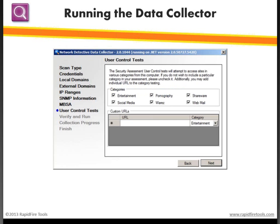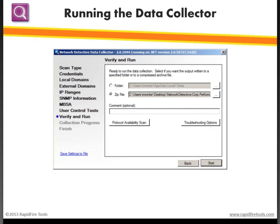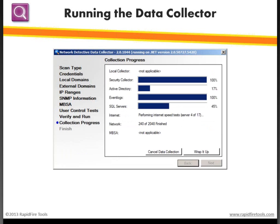Then you can simply select the canned categories we have from a web traffic analysis. You can also input your own custom URL and associate a category with it if you so choose. Then it's a matter of saving, selecting the directory that you're looking to save the data file to, typically back to your thumb drive, and click the Start button.